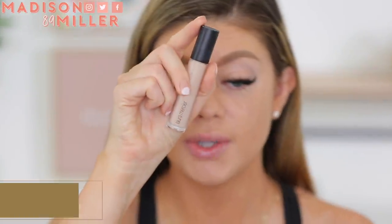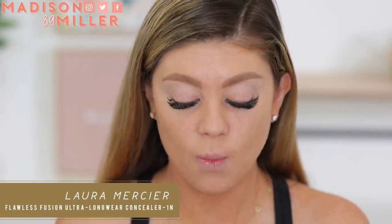Next up, I was gonna go into this e.l.f. 16 hour camo concealer, but this is going to be too light. You can see that my foundation is already a little bit too light for my body right now. I probably should have got a shade darker than this, but I'm instead gonna go into a different concealer that I already know works. Instead, I'm gonna go into this one from Laura Mercier. This is in the shade 1N.